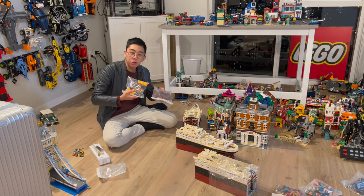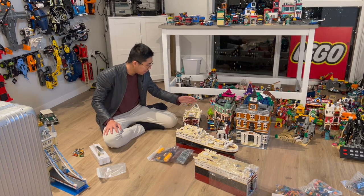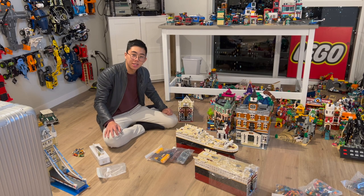All right, so we got our two little baggies here for the Titanic. I'm gonna leave them here because the rest of this is just gonna sit here for now and we'll move on to the rest of the builds.